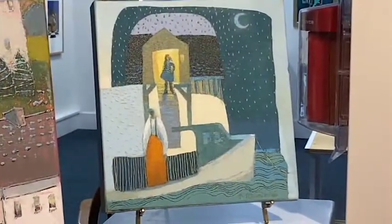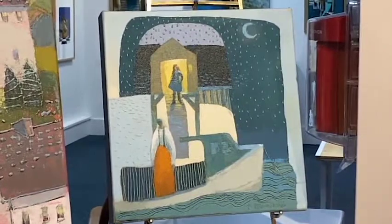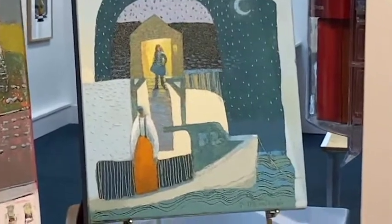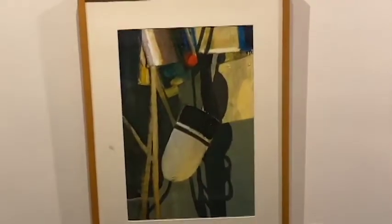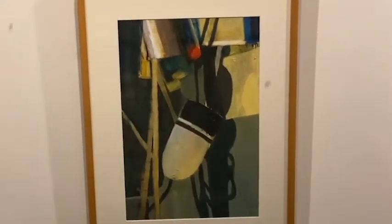This is a 12 by 12 by Anne called Moon Dance. Really one of my favorite pieces in the gallery, and the last piece that she finished up for us. And down on the main bearing wall here, you have Tom Glover's piece, Hanging Buoy with Shadow. This is a mixed media piece. Image is 18 by 12. Frame size is 25 by 19.